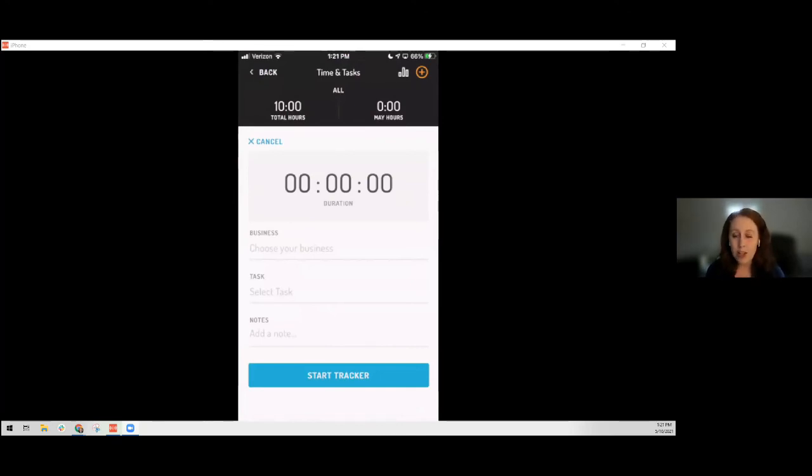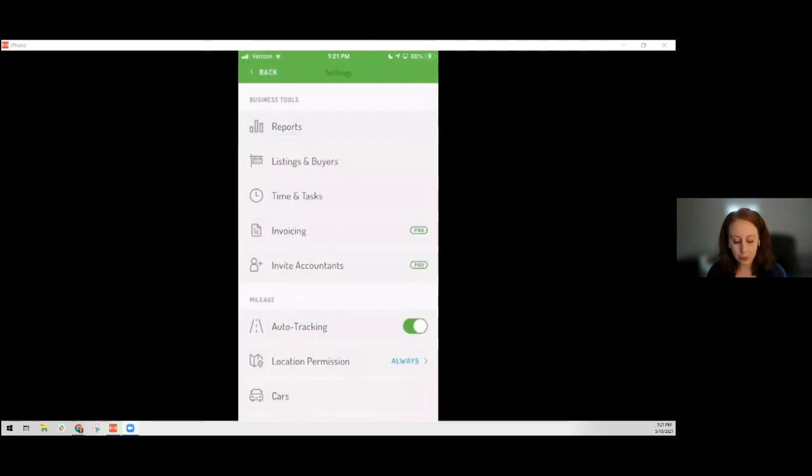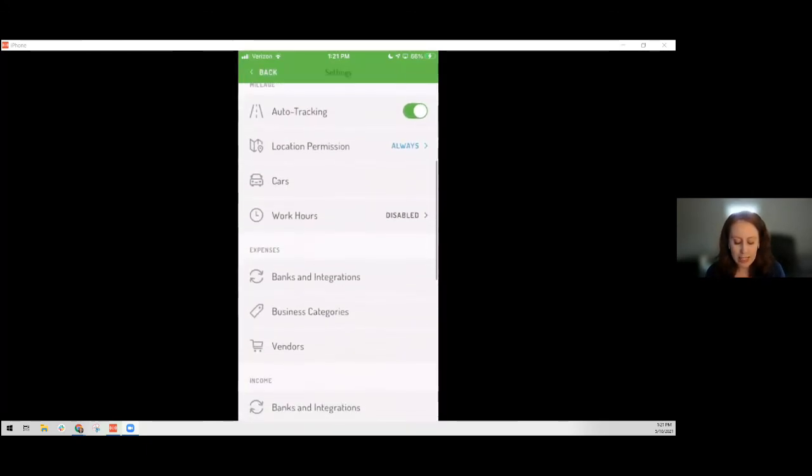So some agents like to do that just to keep track of the time they're spending on showing houses or listing services, or just getting things ready for certain clients. But it's definitely not something that everyone uses, but it's a great additional feature if it's something that you're looking to do.